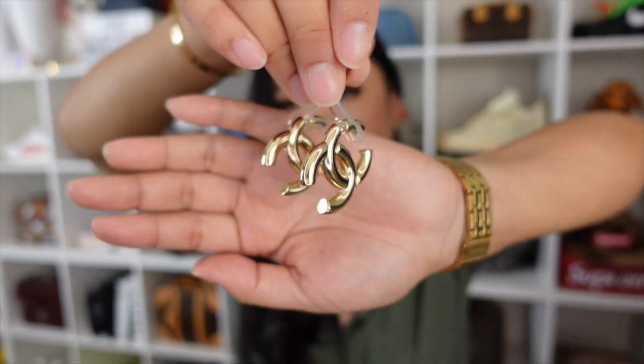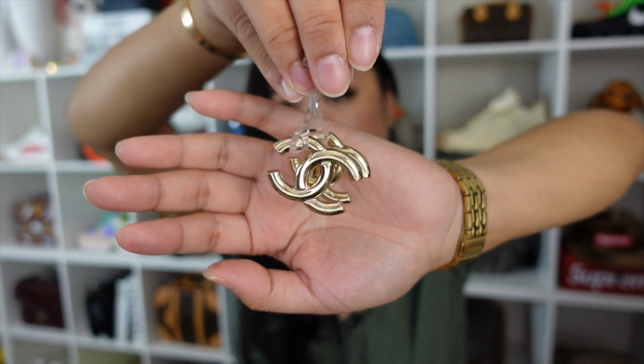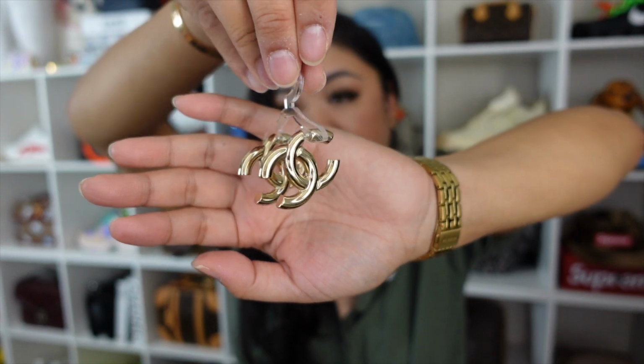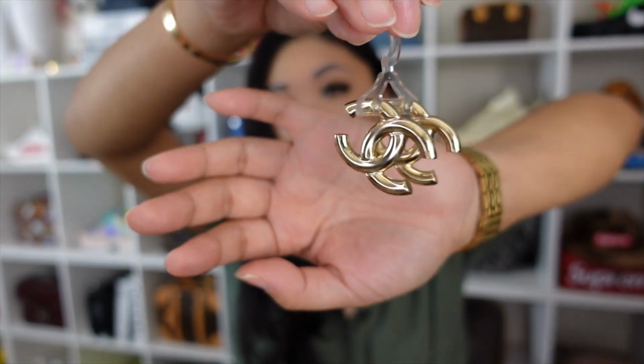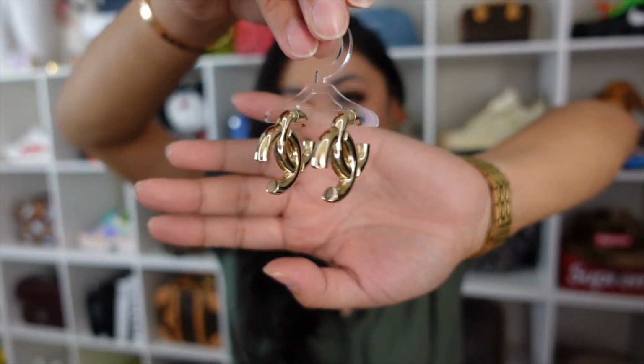The next pair are Chanel's, and they are these CC pretty big earrings. They had released it a couple years ago, and I think they re-released it pretty recently. I do love these. They are hollow, but I think this is why I don't get the Louis Vuitton Louise earrings, because they're almost the same concept. But definitely love these. Millie is squeaking her toy on the outside so she can come in.